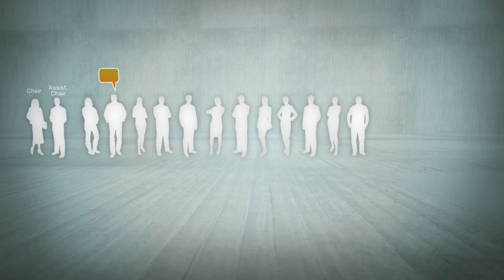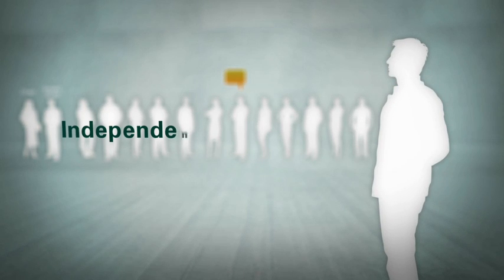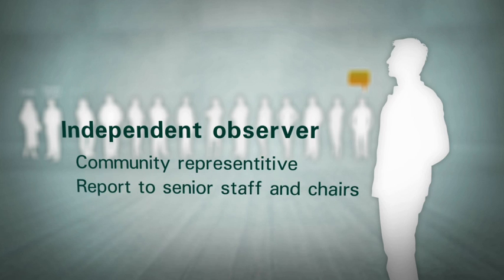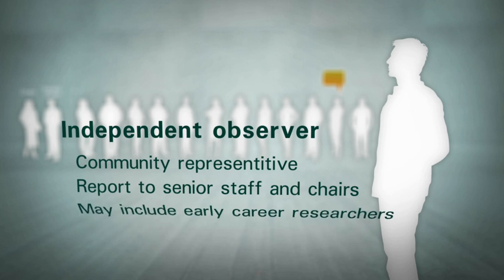During all GRP discussions, an independent observer, a highly respected volunteer representing the broader community, may be present to listen to the GRP process for short periods. They'll report daily to the CEO or senior NHMRC staff and the GRP chairs. In addition, early career researcher observers may also be present as an introduction to peer review at NHMRC.